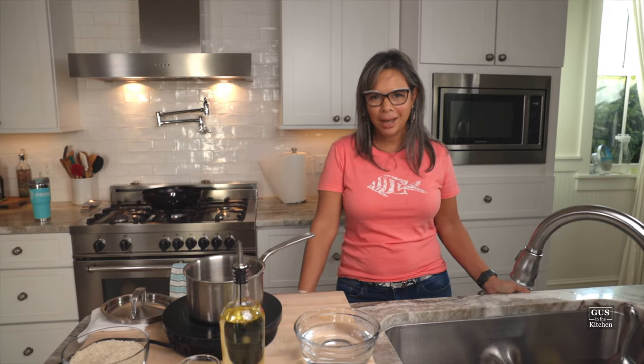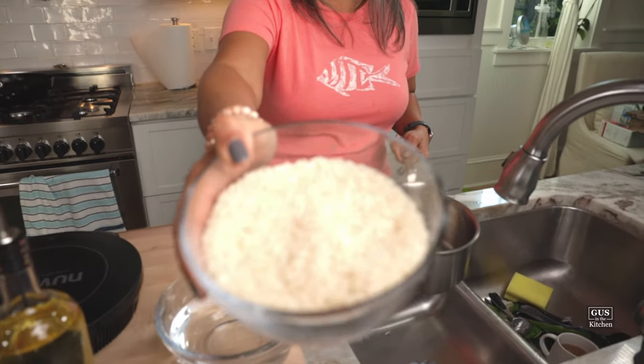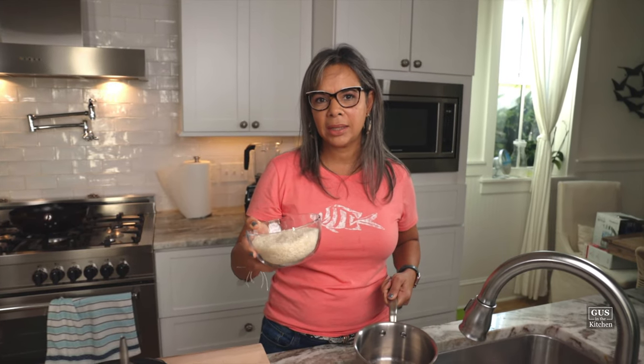So hey guys, Gus asked me today to teach you how to make my white rice recipe, and I'll show you how to make it step by step. So the first thing we do, we measure the rice. Here I have 1.5 cups of white rice. You know, it doesn't matter the brand to me as long as it is long grained rice.